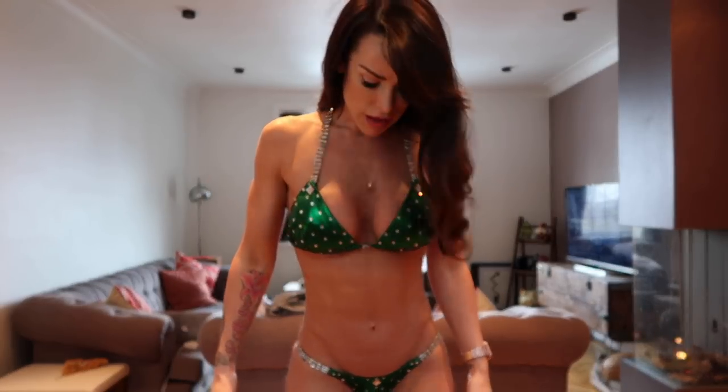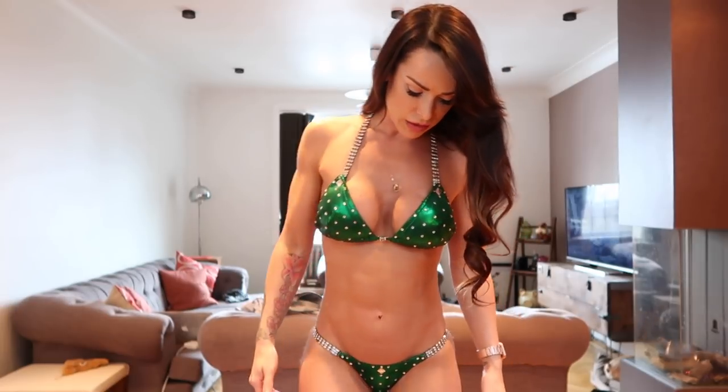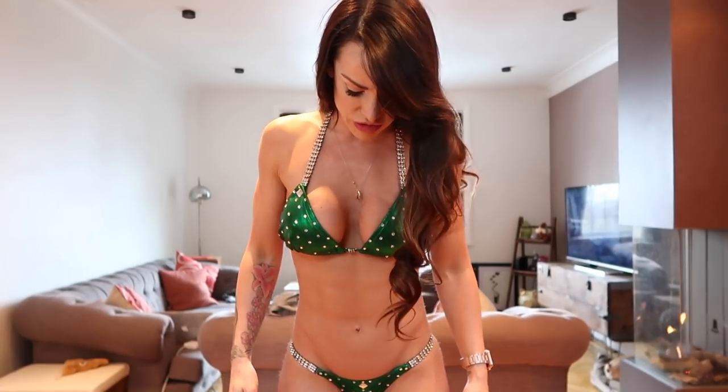So, back to my full day of eating. I hope you enjoyed that little boob talk and my physique update. I'm getting there slowly but surely. I feel like I've broken in the shoes now as well. That was a good idea. I did do the hairdryer method with the socks and they've just molded to my foot perfectly now. So I feel like they are ready for stage action now. 3 weeks, guys.